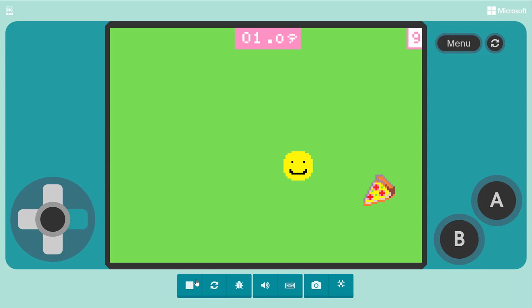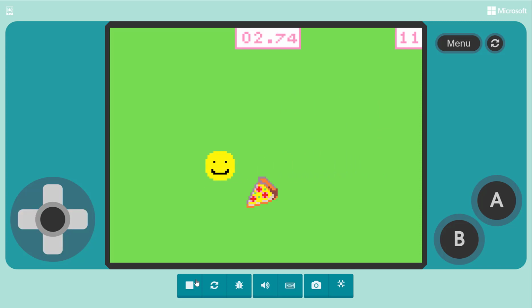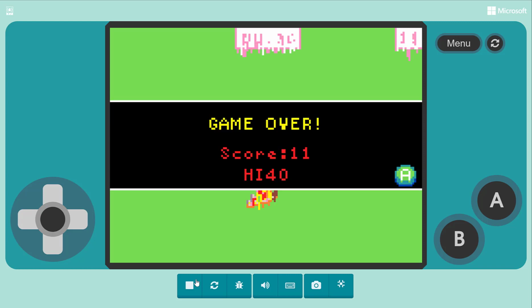You get a point every time you eat the pizza and the timer resets. If you don't eat the pizza in 3 seconds, you lose the game. So let's go ahead and see what changes we can make.